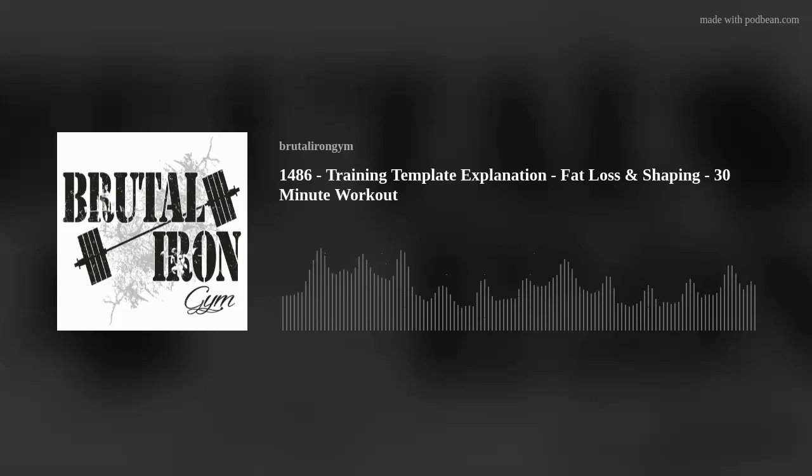Trainers, if you do 30-minute sessions, this is your bread and butter right here. So that's what we originally made this structure for. So the template is designed to improve muscular shape and promote fat loss, but it will also improve overall strength, relative strength and absolute strength, mobility, cardiovascular endurance, and muscular endurance.